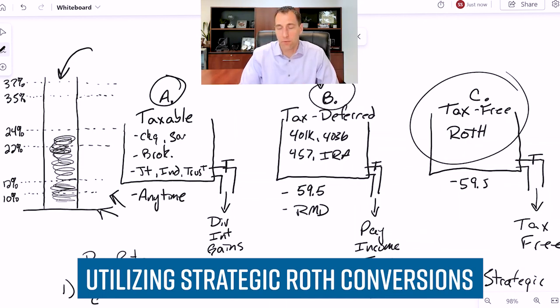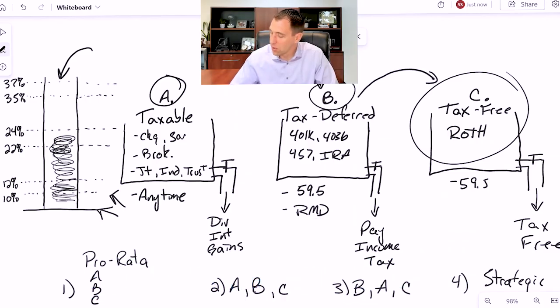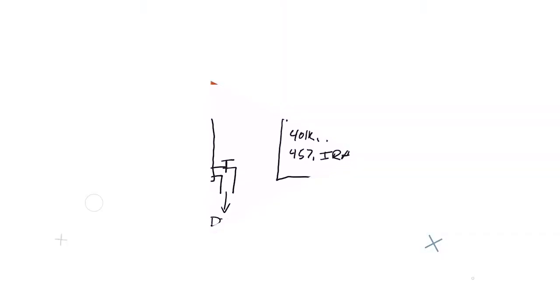Doing that Roth conversion, again, gets the money from the tax deferred bucket over into the tax-free bucket. Of course, you pay tax today when you do that, so make sure that you're fully aware of that. And that's a more strategic approach, again, to help you get more in your pocket, growing tax-free for your future.